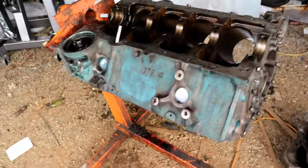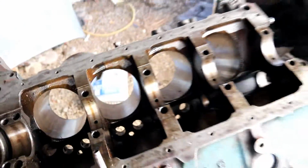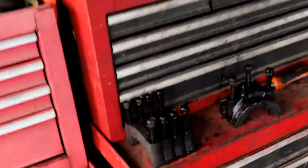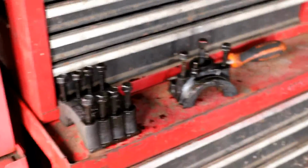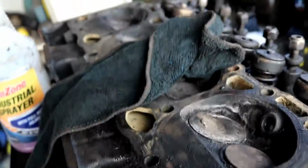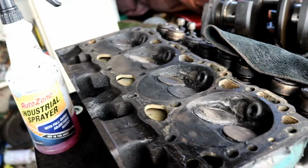Alright guys, so this is where I'm at. The block is completely disassembled again. I'm gonna get this done before my battery dies. I'm covered in grease. And let's see. There we go. Alright, so I got the block upside down so I can take the mains out, or the main bearings rather. I've got the main caps over here, and I'm working on the heads.